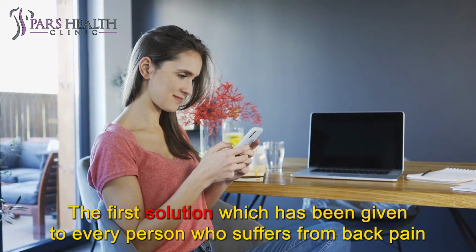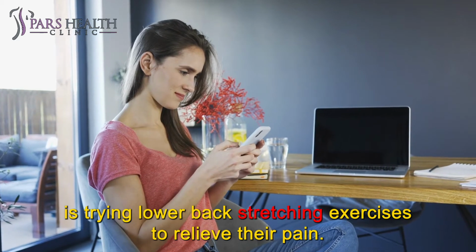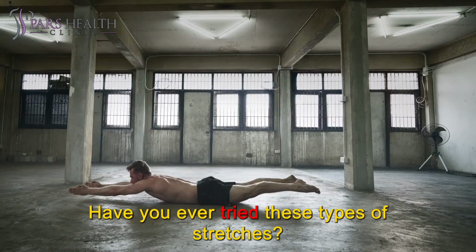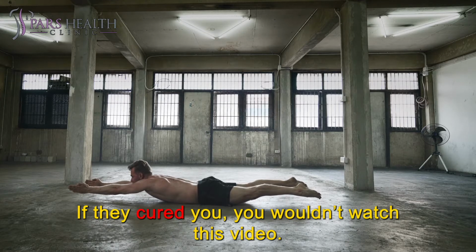The first solution which has been given to every person who suffers from back pain is trying lower back stretching exercises to relieve their pain. Have you ever tried these types of stretches? Were they effective or not? If they cured you, you wouldn't watch this video.